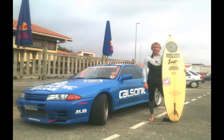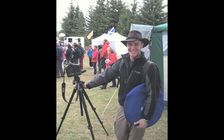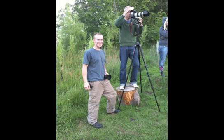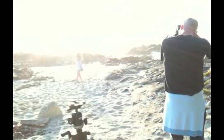I love to travel, love to surf, love to have little adventures on my motorbike. I work as a photography assistant. What I'd love to do is put down a reflector and start taking the pictures for myself.